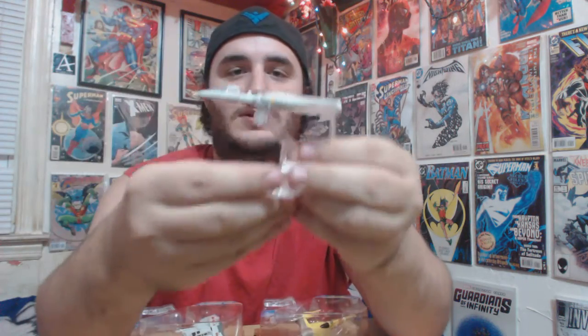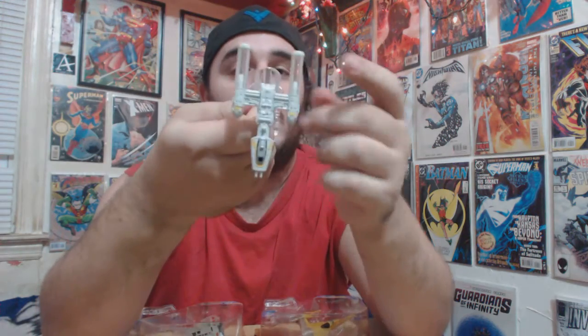So, there's the Y-Wing. I love the Y-Wing. This is gorgeous. I love the exhaust and everything. Really nice. And for some reason, they titled it Gold Leader. I thought that if they titled it Gold Leader, they would bring out another Y-Wing. I guess they didn't. I've looked everywhere. Maybe they will as time moves forward.